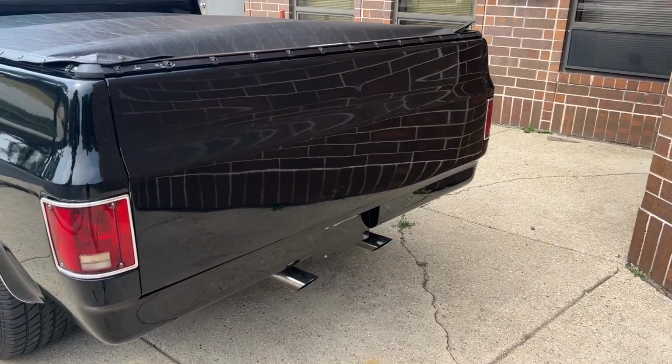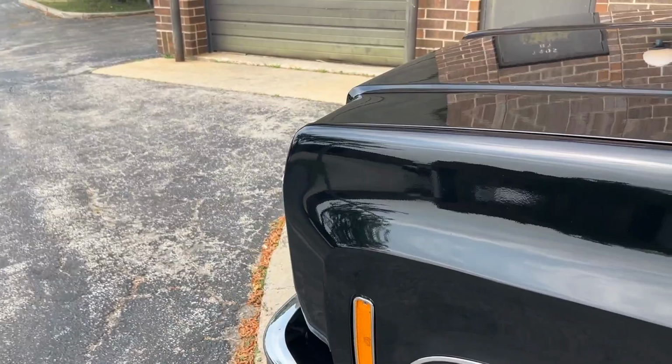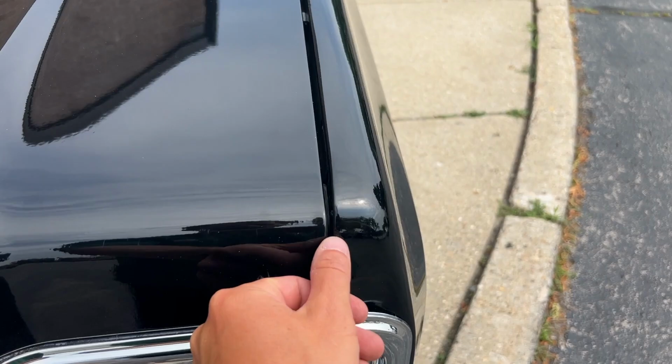Tonneau cover with a nice solid bed, which I'll show you when I get to it. Custom interior, which I'll show you when I get to it. So a lot of great things about this truck. Anyway, just to start here, you see a little touch up right there on that edge.